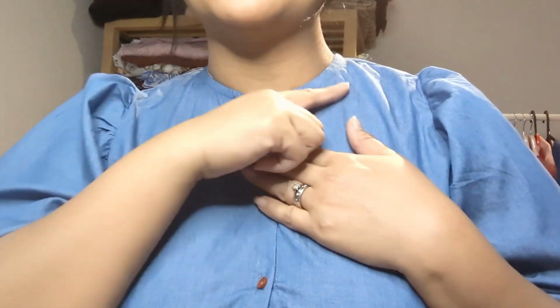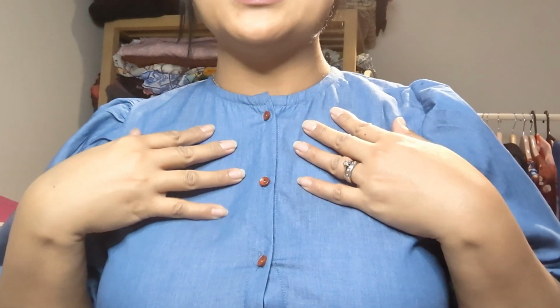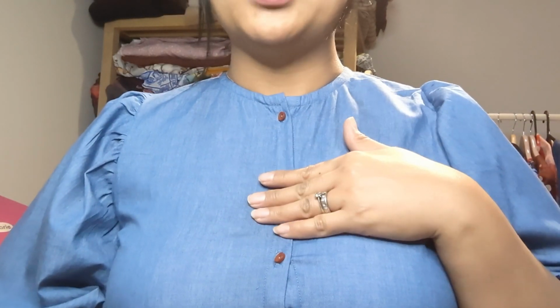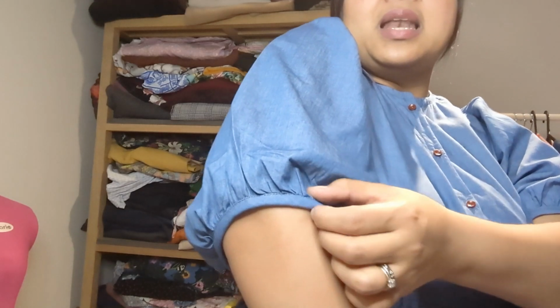So, the first thing that I have made this month, is what I'm wearing right now. It is the Anna Allen Anthea blouse, and I'll show you here. It's a beautiful round neck bodice, button front. It's got these lovely voluminous sleeves, lots of gathers all the way round, a little cuff at the end, gathered sleeves, and it's very balloon like.